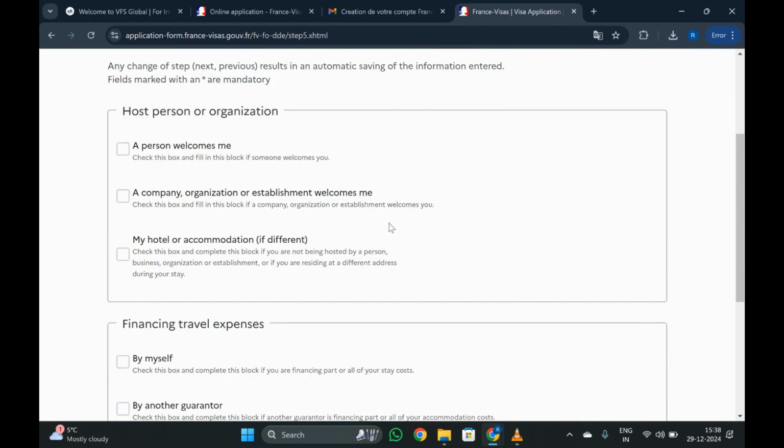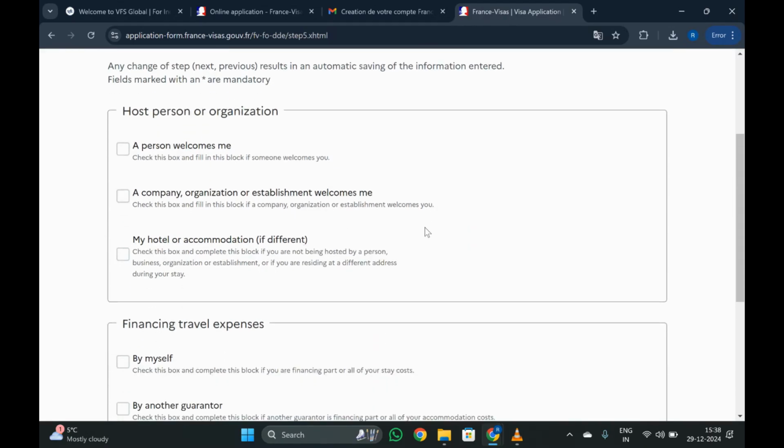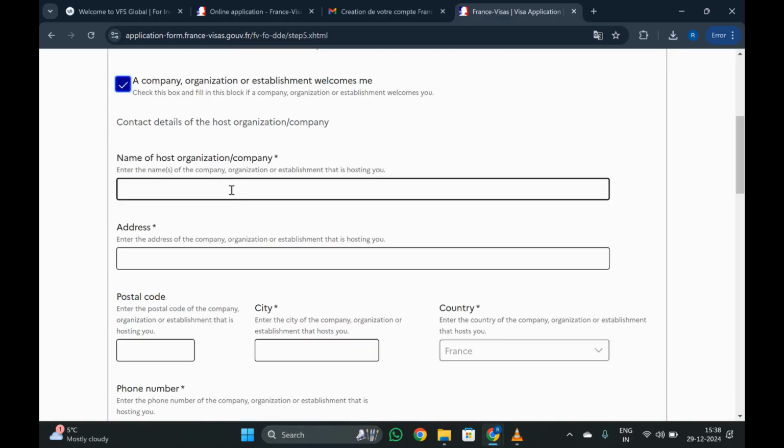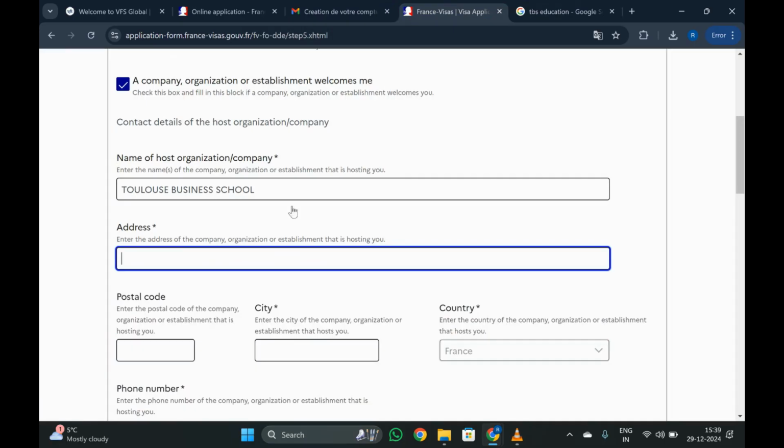Now, the host person or organization, it's going to be my business school, where I'm enrolled in. So I'm going to select a company organization and type my business school name, that is PBS Education Toulouse Business School. I will straight away pick up all these details of my business school from Google, such as the address, postal code, city, contact number.